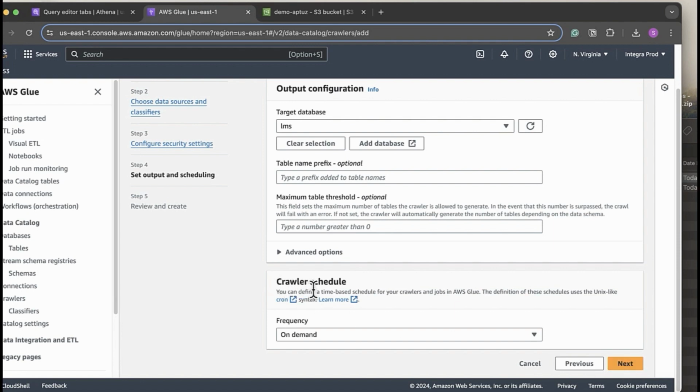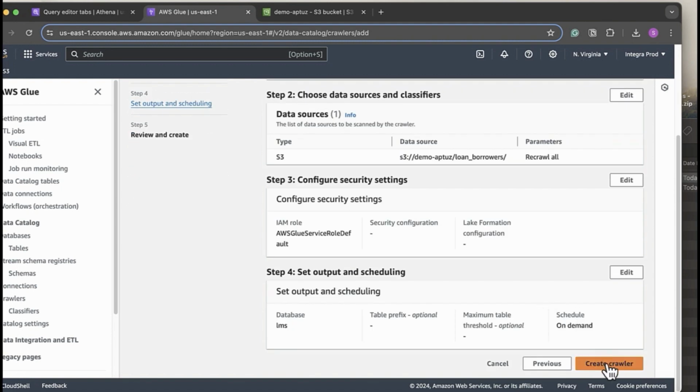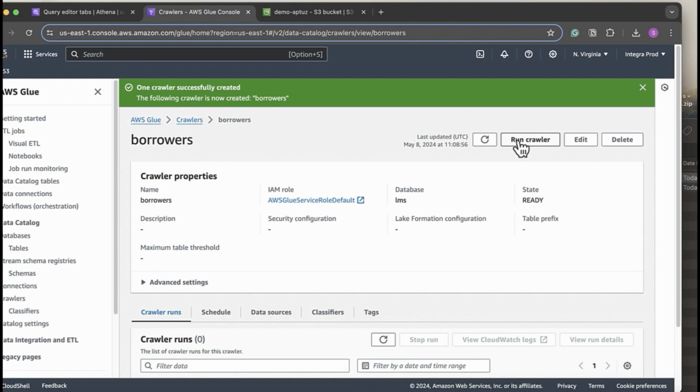And you have a crawler schedule, that is, I'm going to leave it as on demand. Click next. Okay, so now create crawler. Okay, crawler successfully created. Okay, now I need to run the crawler.